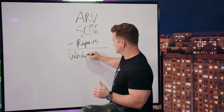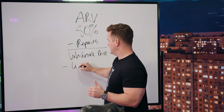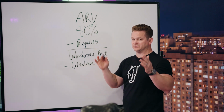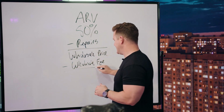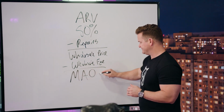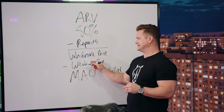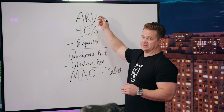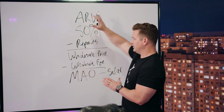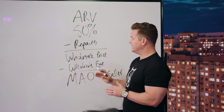wholesale price. And then you subtract your wholesale fee from that, whatever it is, 10,000, 15, 20, 25, whatever your wholesale fee is, and that is your max allowable offer that you're going to give to the seller. All right, this is what you can go up to. You get paid this, they pay this, and then they go and they fix it up and they do their thing, right? Now, this is typical for fix and flippers, which is what we run into, right?